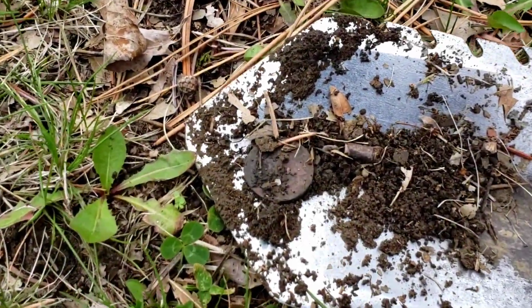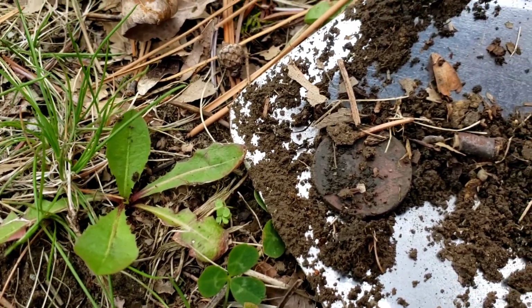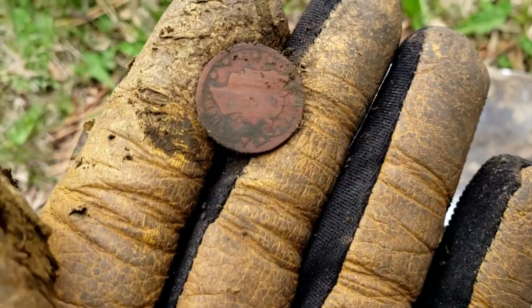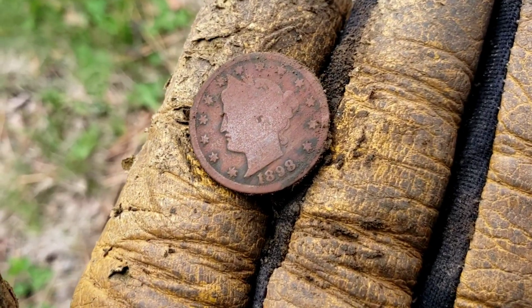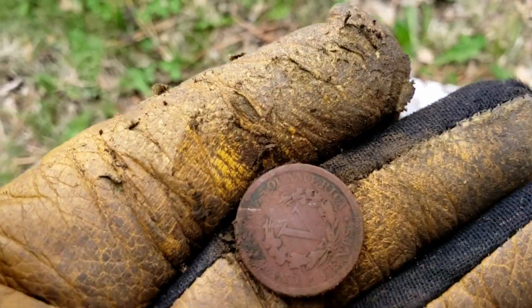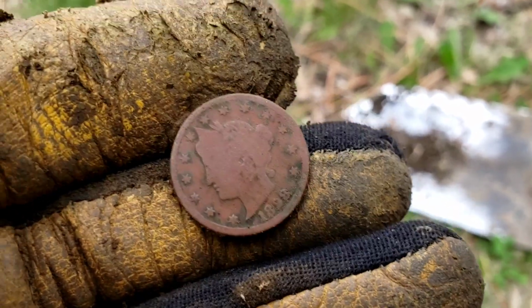So I just popped this up from very, very shallow. That right there looks like it's a V-nickel sitting right on the shovel. We're gonna have a date, and it is gonna be 1800s. 1898 is gonna be the date on that one. Let's get this flipped over and clean up the back. Hopefully, oh, I definitely hit it, but that is okay though. That's a pretty good looking nickel for as old as that is. So in the pouch that'll go. Let's see if we get something else.